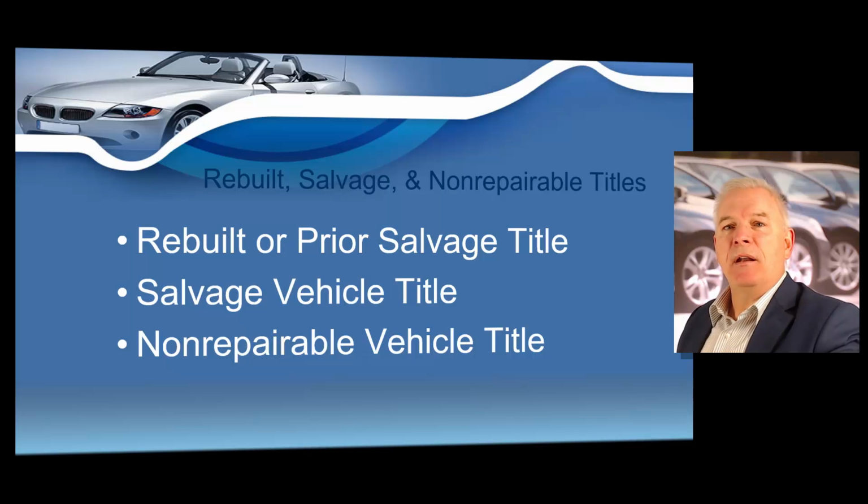A rebuilt salvage title is required when a salvage vehicle has been rebuilt. Only non-repairable vehicles with titles dated prior to September 1st of 2003 can be rebuilt. And I want to repeat that statement. Only non-repairable vehicles with titles dated prior to September 1st, 2003 can be rebuilt. Salvage vehicles issued a salvage title after September 1st, 2003 can still be rebuilt. However, non-repairable vehicles cannot. The names of the title documents that are issued for salvage and non-repairable vehicles are usually salvage vehicle title or non-repairable.